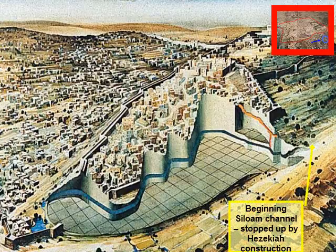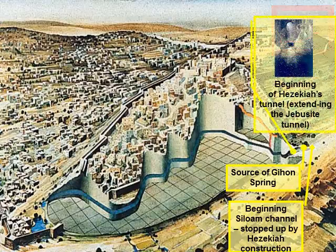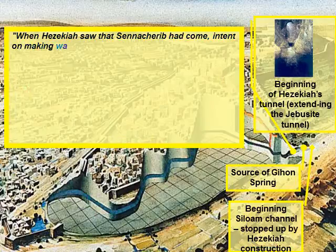Now let's just point out some of the parts of the tunnel real quick. This is the beginning of the Siloam channel stopped up by Hezekiah in the construction. This is the source of the Gihon spring. That's the beginning of Hezekiah's Tunnel, beginning from the Gihon spring end. There used to be a Jebusite tunnel there, and it just extended it from then more.